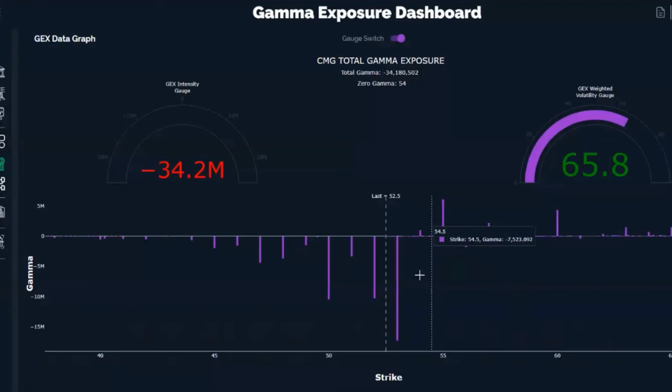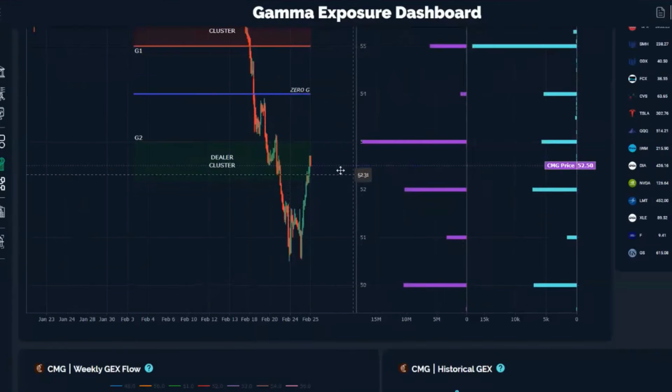Looking at the gamma picture, Chipotle represents essentially an oversold bounce opportunity, but we're rebounding from that next lower cluster at 52. And today's rebound got us almost to the 53 mark. So pretty nice start. I mentioned this trade in Discord, so we had some decent initial follow through as well.